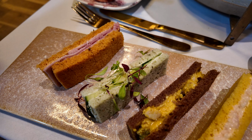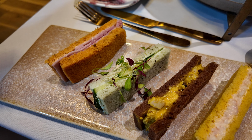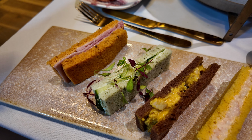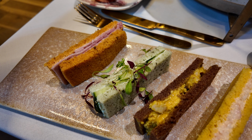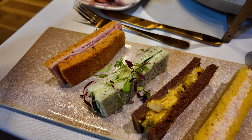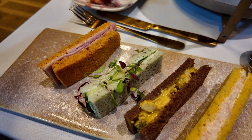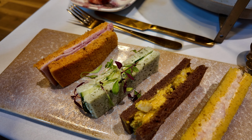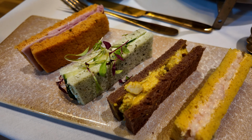There you go. So we're gonna start here with the sandwiches. Starting on the left, we have Wiltshire ham with grain mustard, mayonnaise, and tomato bread. Next to that, the green sandwich is cucumber and cream cheese with dill and chives on spinach bread. Next to that, the brown sandwich is chicken with cream curry mayonnaise on dark cocoa bread. And next to that is prawn and mayonnaise on lemon bread. So we're gonna start by trying those.